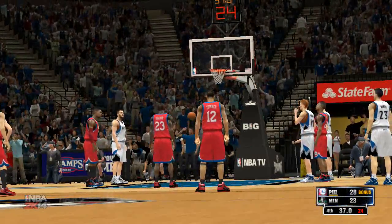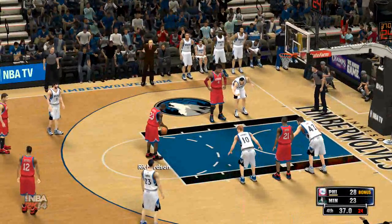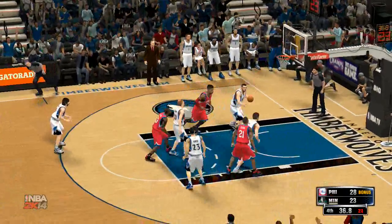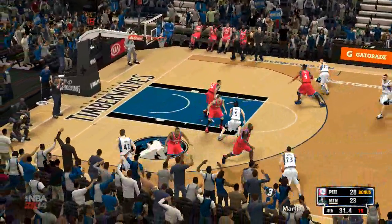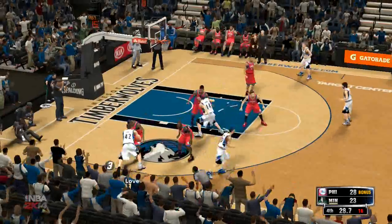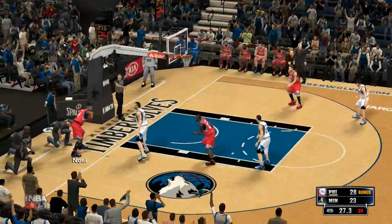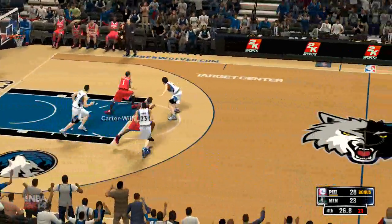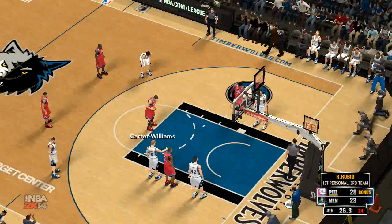He drops the first one, and that puts them up by 5. And he is unable to get the second one. Not as productive a trip to the line as he would have liked, but they're still in a pretty comfortable position. The drive by Love. Out of bounds, Philadelphia takes possession. A little over 2.5 minutes have passed here in the fourth quarter, and so they choose to intentionally foul.